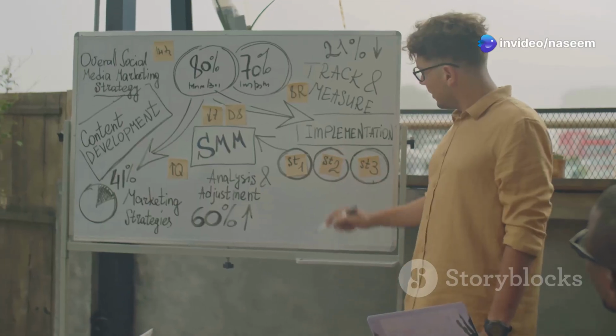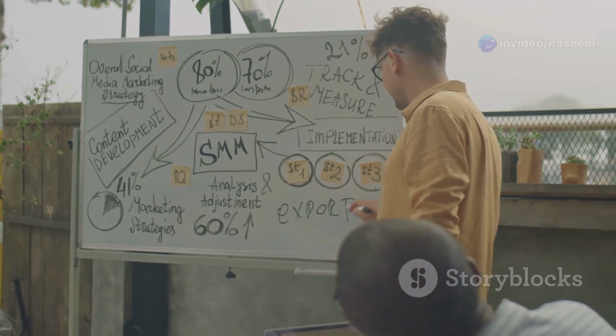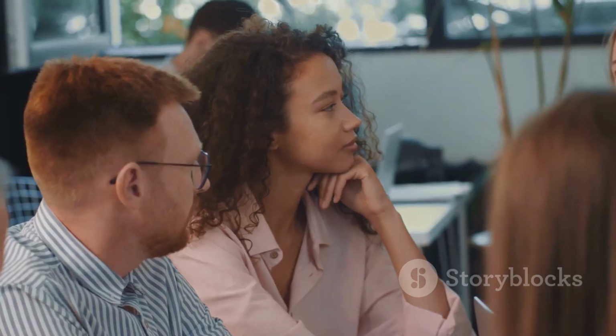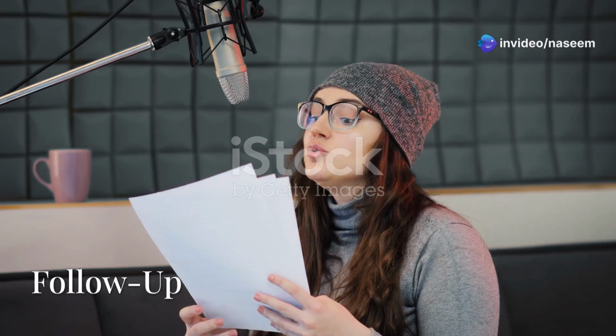Chapter 10. Before you wrap things up, recap the key points discussed and outline the next steps. What are the immediate action items? Who's responsible for what? This reinforces accountability and ensures everyone leaves the meeting knowing exactly what's expected of them. Remember, clarity is your best friend.